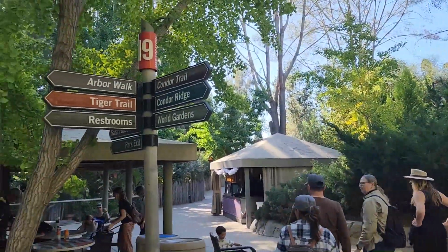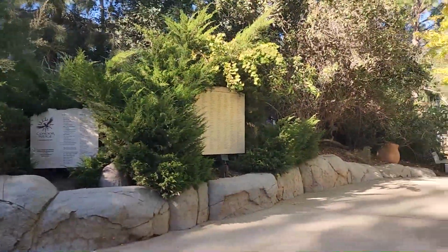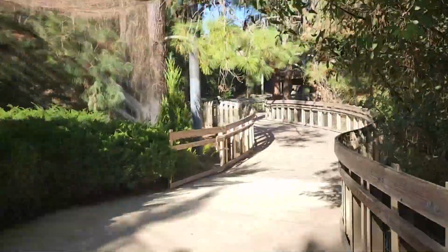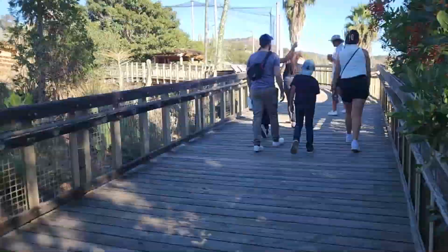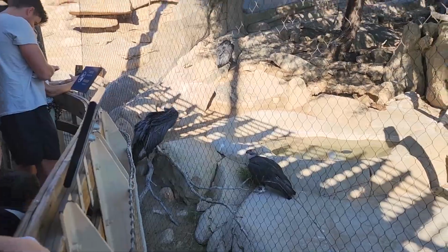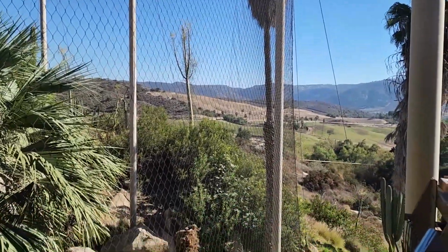This little spot right here, you've got a choice. You go that way to the left, you go to Australia right away. You take a right, you head up to the condors. We're going to go to the right. Right, Kenny? To the condors. And it's also where the bighorn sheep are. And you get a nice view of the valley.